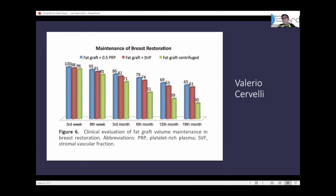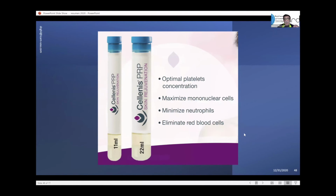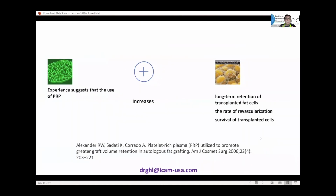And the presence of the PRP is very important. So you need to manage the amount between 20% and 40% of PRP. This is why Selenis produced this tube, a large tube, so you can obtain a larger amount of PRP in the right concentration, without red cells, without neutrophils. So the experience suggests that the use of PRP increases the long-term retention of the fat cells, the rate of revascularization, very important, remember this, and the survival of the transplanted cells.